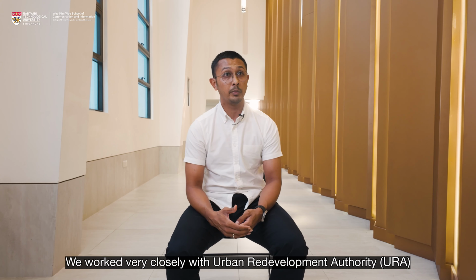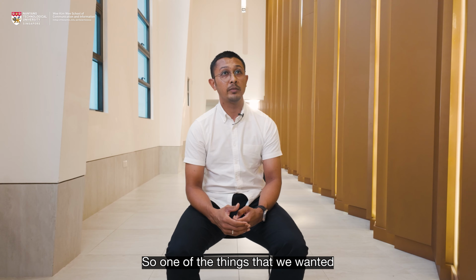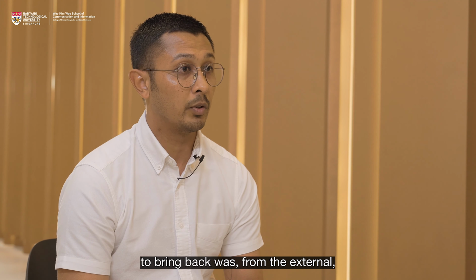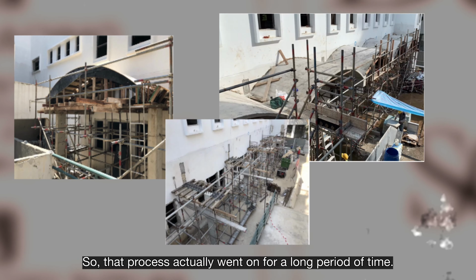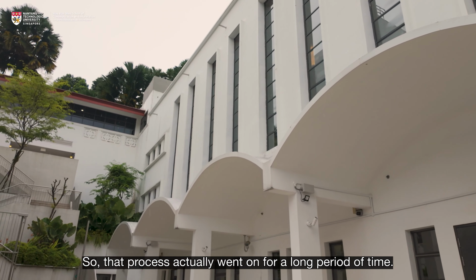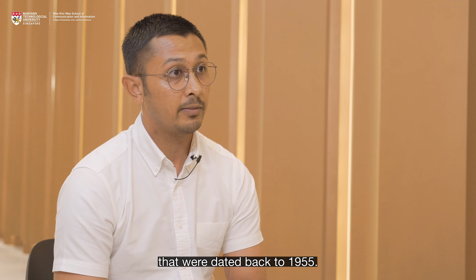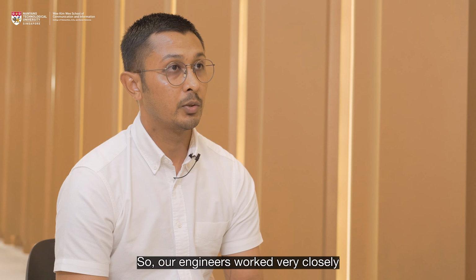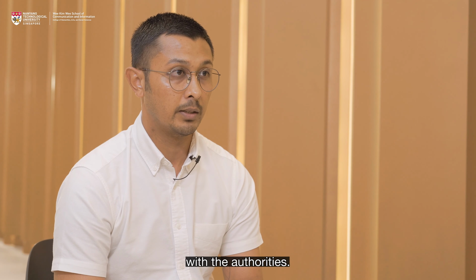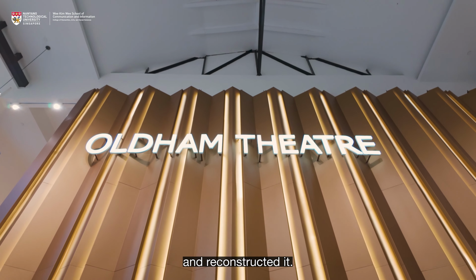We worked very closely with URA in conserving this whole entire portion of it. One of the things that we wanted to bring back was, from the external, the scallop canopies. That process actually went on for a long period of time. We got documents and drawings dated back to 1955, when they built this building. Our engineers worked very closely with the authorities. We replicated all these features and reconstructed them.